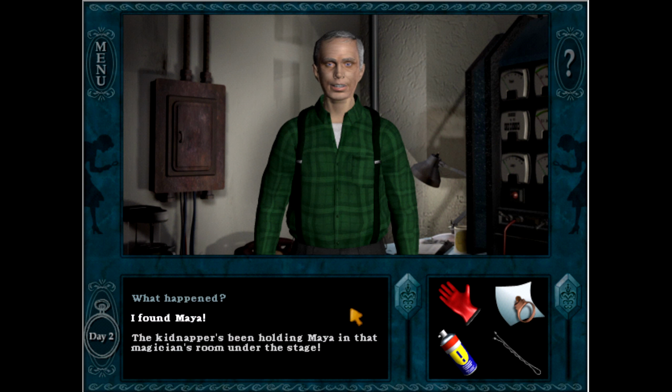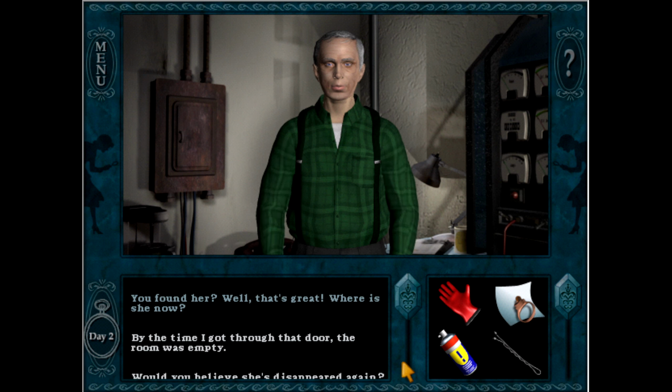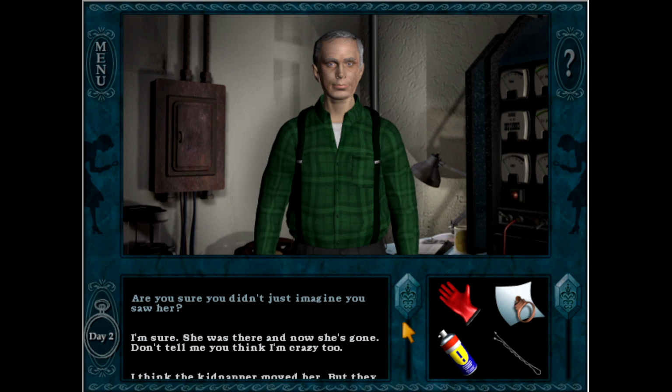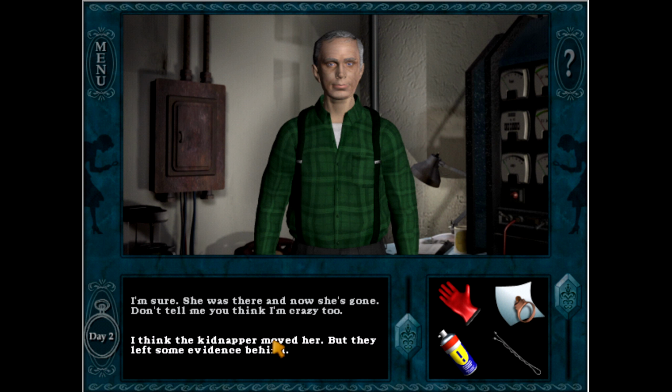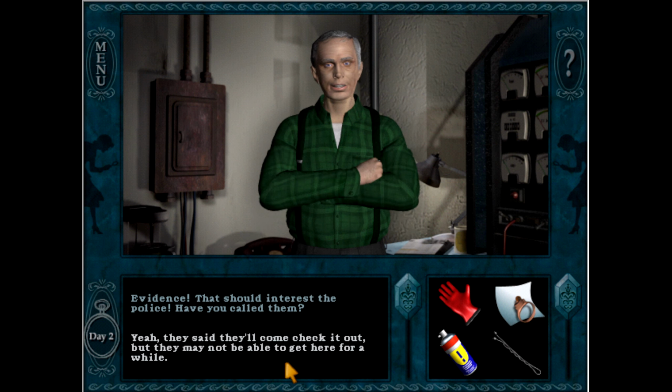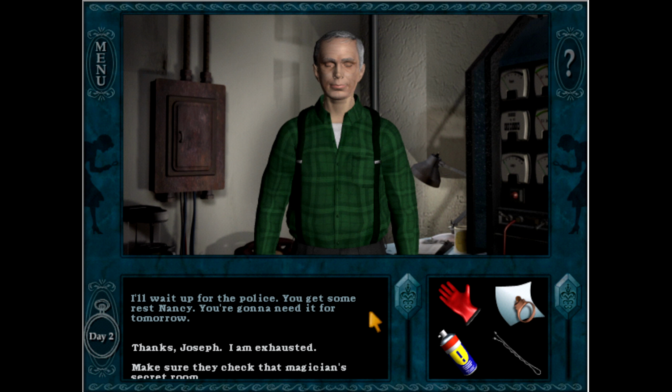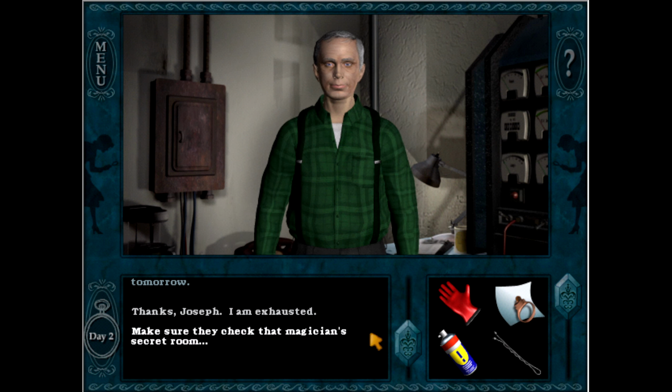Joseph. Hi, Nancy. What happened? The kidnapper's been holding Maya in that magician's room under the stage. You found her? Oh, that's great. Where is she now? By the time I got through that door, the room was empty. Are you sure you didn't just imagine you saw her? I think the kidnapper moved her, but they left some evidence behind. Evidence? That should interest the police. Have you called them? Yeah, they said they'll come check it out, but they may not be able to get here for a while. I'll wait up for the police. You get some rest, Nancy. You're gonna need it for tomorrow.